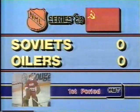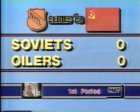Here is Messier for the Oilers. Into Soviet territory, the pass, the shot deflected into the crowd off the stick of Vladimir Mishkin, who will tell you again is playing for the ailing Vladislav Tretiak. And this is the NHL Soviet Series 83.